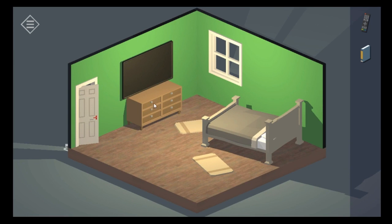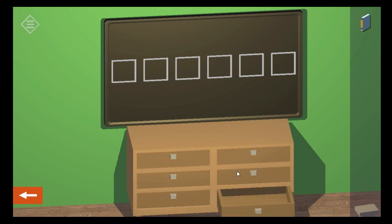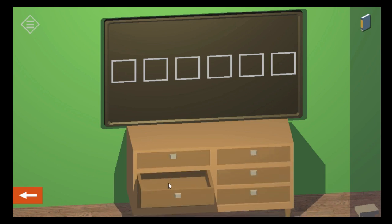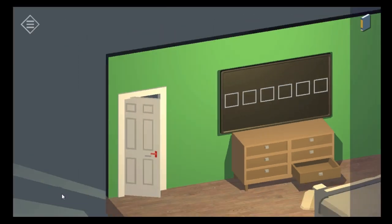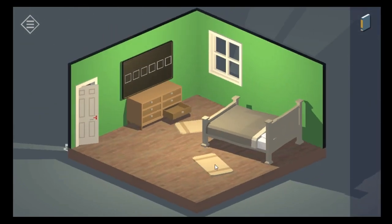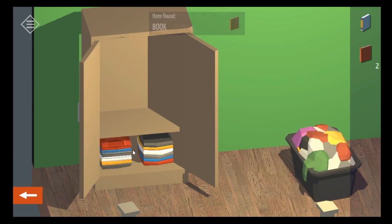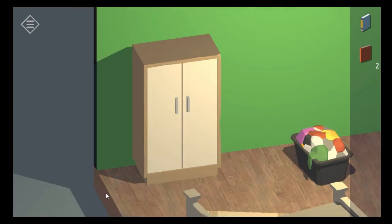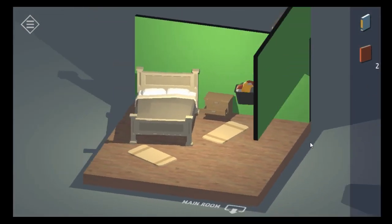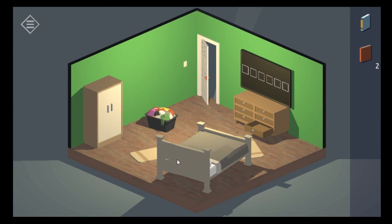There's another book. Is there something on the TV? Oh, I see. I guess I was hoping that there would be... okay. At least we're finding the books, I guess. I mean, scheme of thing.